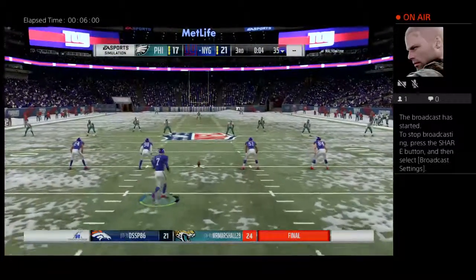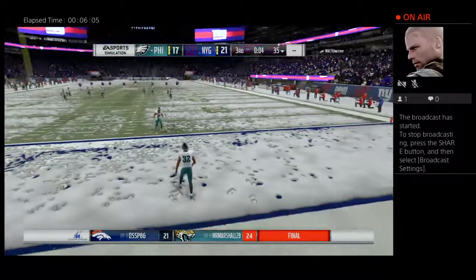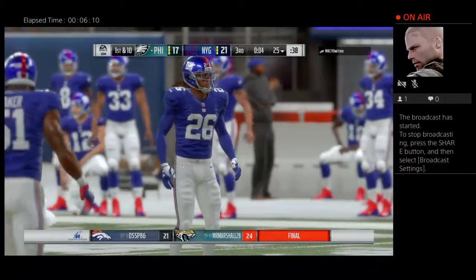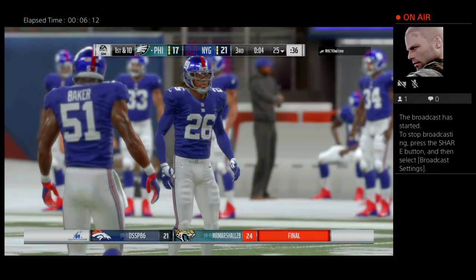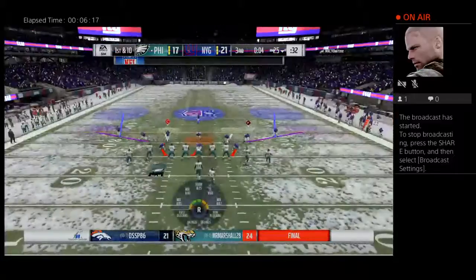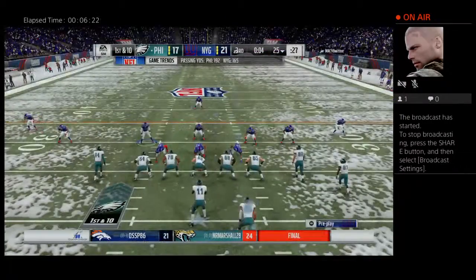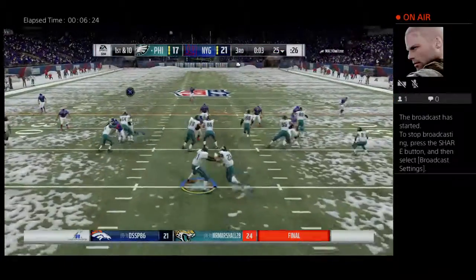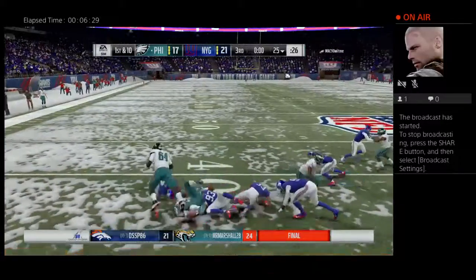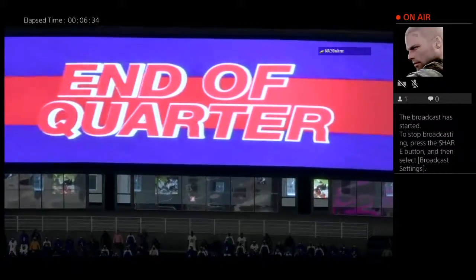Butker now to kick this one away. And that'll carry over the back line of the end zone for a touchback. Here comes the Eagles offense now as they get set to take over. Wentz and the Eagles now with a first and 10 at their own 25-yard line. They'll start the drive with Elliott. And he'll be brought down on what's going to turn out to be the final play of this third quarter.